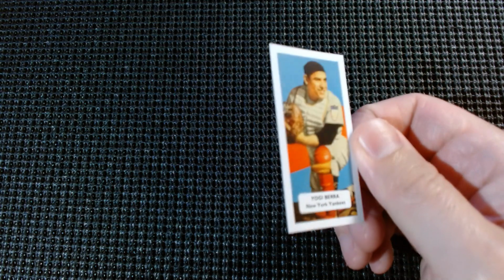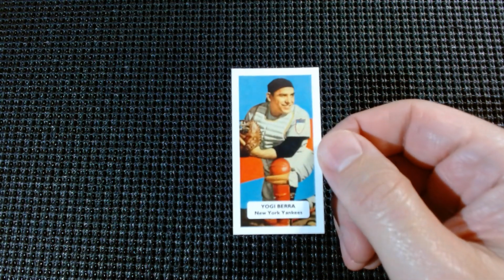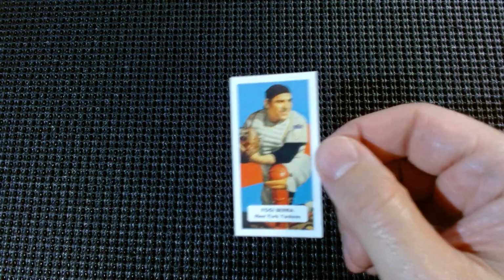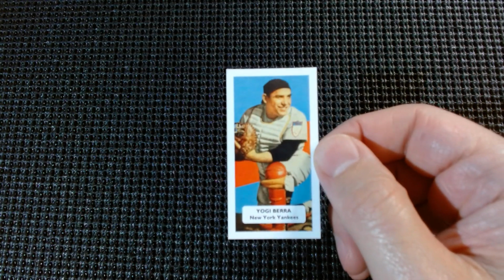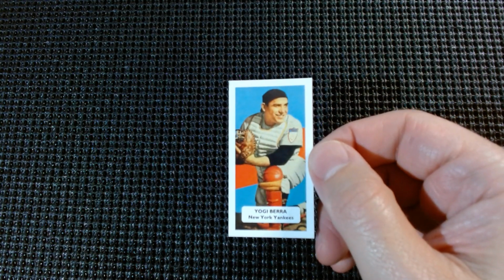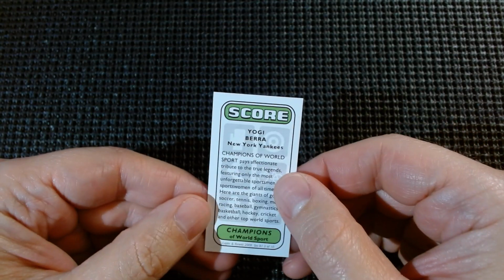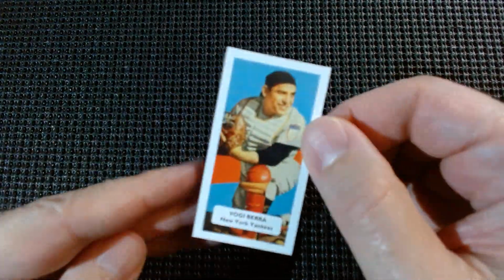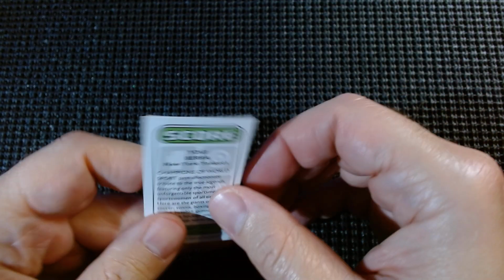Yogi Berra. It's Yogi Berra. I like Yogi Berra. There's no boo-boo here, but, oh yeah, I guess. So anyways, Mr. Yogi Berra with the New York Yankees. All right, that is 3 of 10. So let's see if we get a better image of old Yogi here. All right, there you go, folks, Yogi Berra.